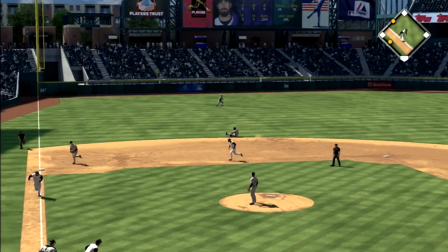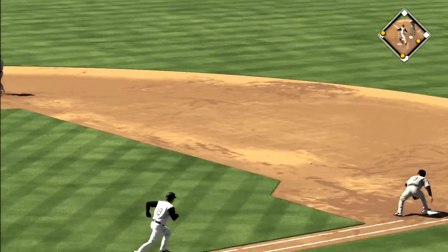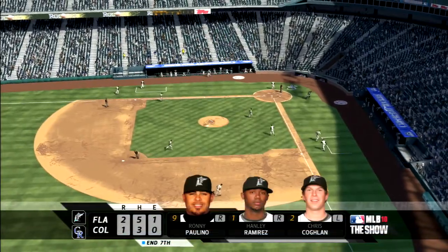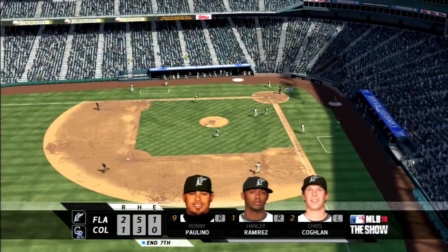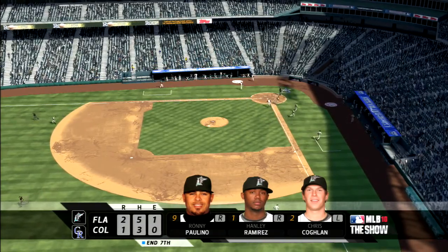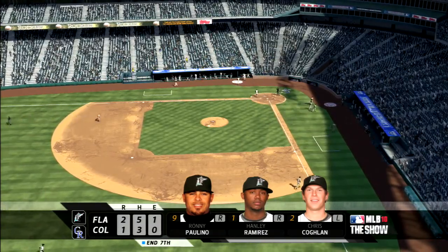Hit hard on the ground to short. On to first, and the Rockies fail to cash in as that ends the inning. So it's no runs on 2 hits, no errors, and 2 men left stranded. 8th inning coming up. The Marlins lead this one 2-1.